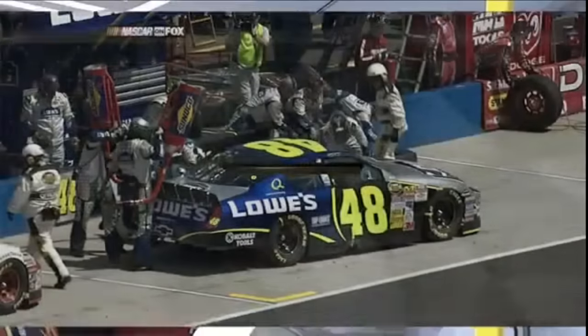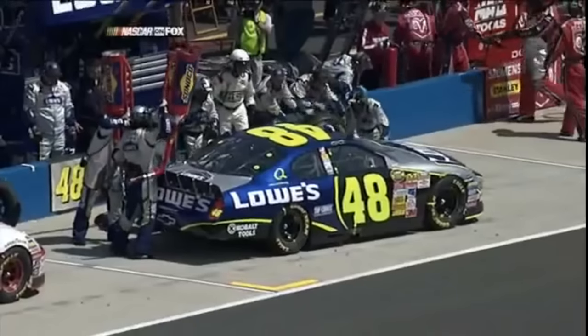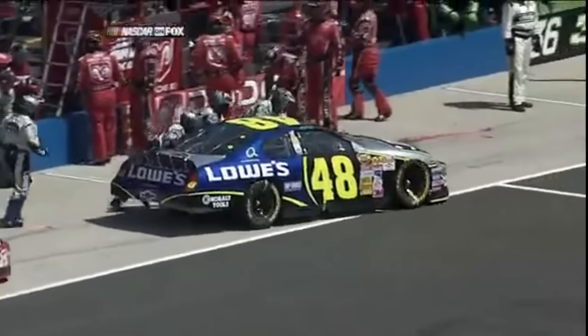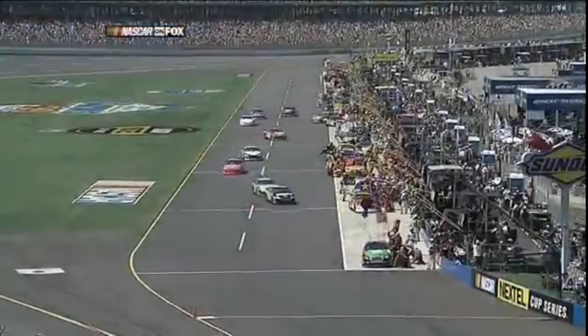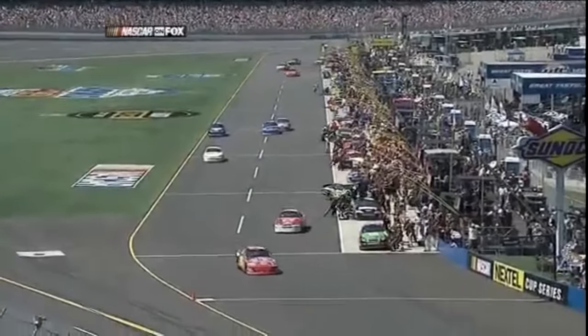And there were some troubles on pit road during this first round of yellow flag stops of the day. Jimmy Johnson after a four-tire change. These things have such a high gear in them. If you don't really rev the engine up, it's very easy to stall out. Plus, it's concrete, and it's just hard to get those wheels spinning. You've got to get the wheels spinning to get going.